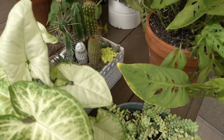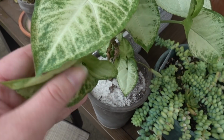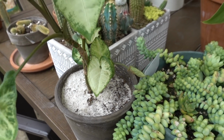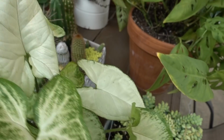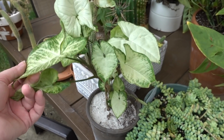So I also sprayed down this pretty little arrowhead, which is gorgeous. Look at these markings, guys. And it looks so, so good. It looks so healthy. So I think that this might be ready to come in too. Gotta check the leaves, underneath the leaves. Make sure you don't see anything. Really, really inspect your plants before you bring them back inside.